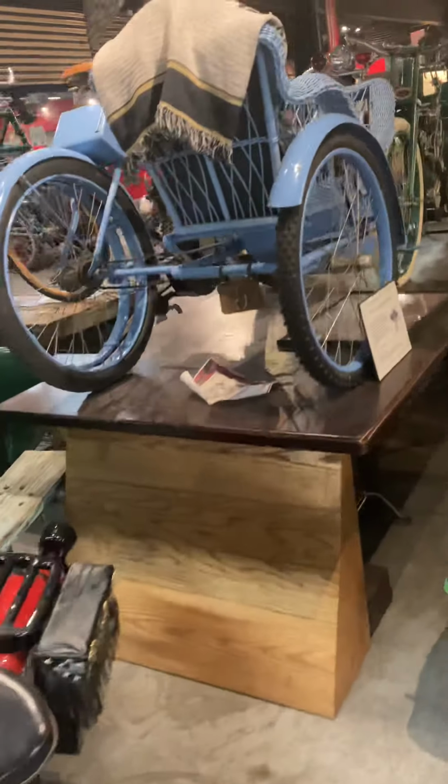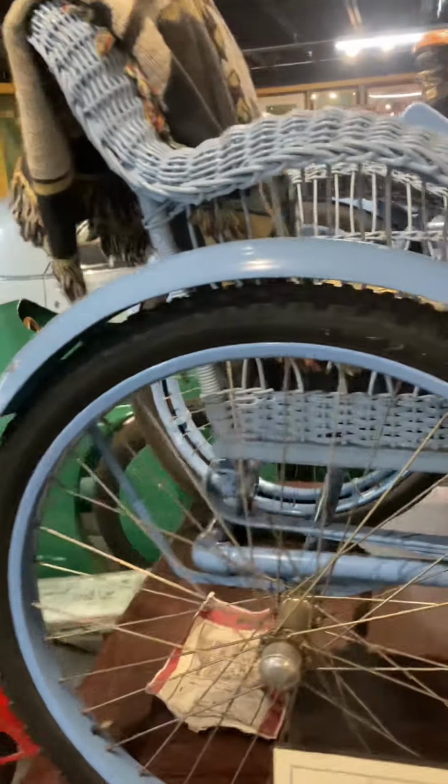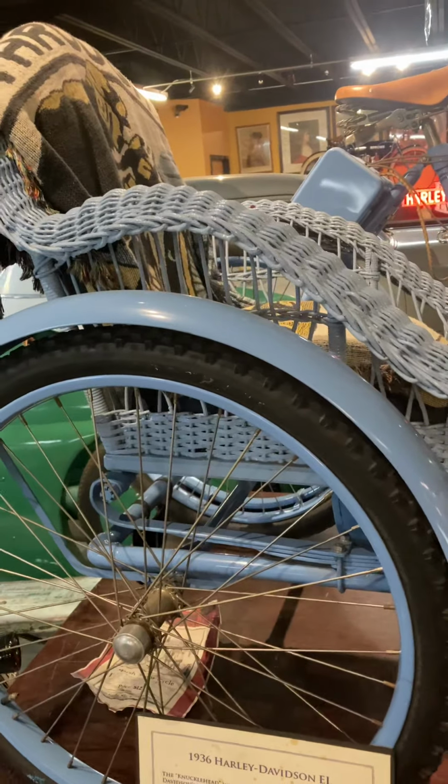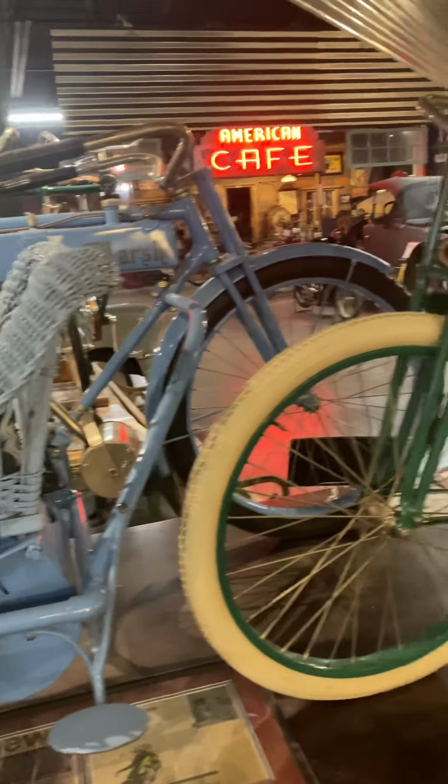Look at this one with the Winker basket side frame. I've seen it all now. 1936 Harley Davidson with a sidecar basket. Wow.